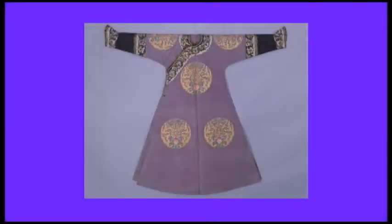So now we have a woman's purple robe with dragon medallions. Why is this important? This robe, compared to the one we saw, the lady holding a mirror, represents Manchu costume. Manchurian. Qing style, really. And instead of full length, this robe is knee length.